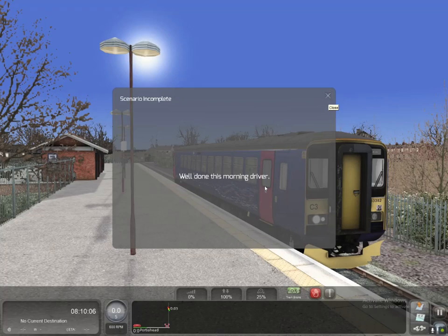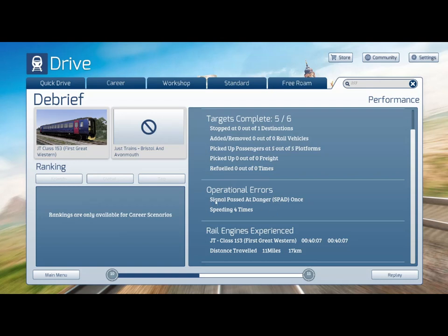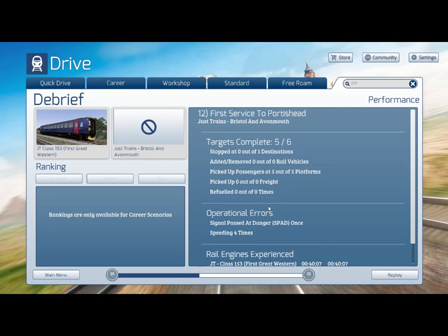See, the door closing animations are pretty good. So yeah, there we go. Oh, apparently I passed a signal at danger once. I don't remember that. Travelled 11 miles in 40 minutes, so not the most rapid of journeys, but it was enjoyable. This was the Bristol and Avonmouth route from Just Trains.